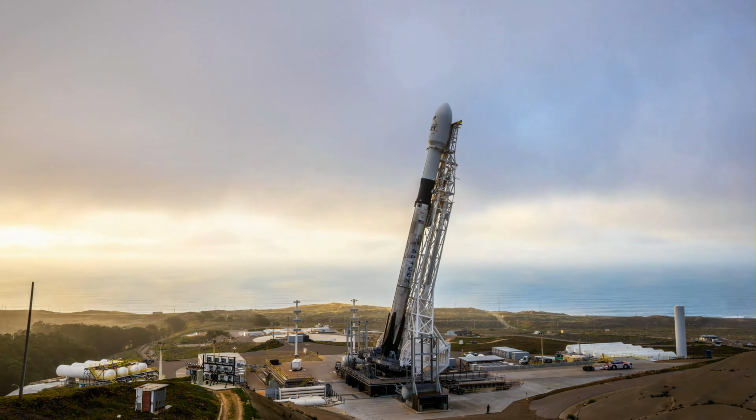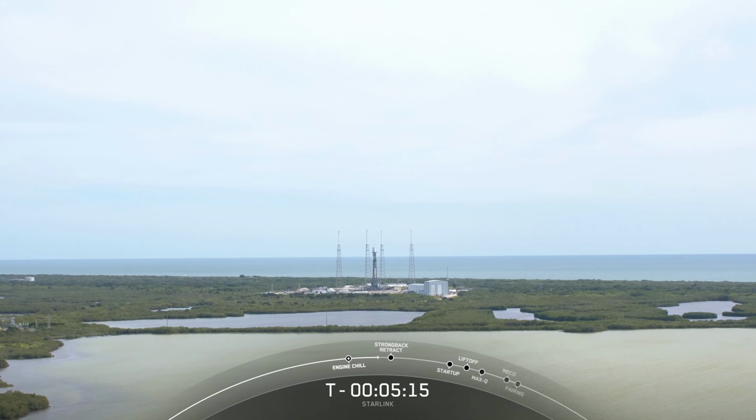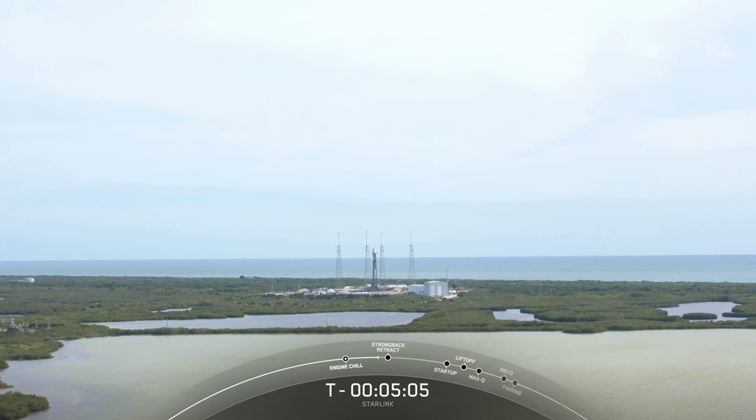5, 4, 3, 2, 1. Go for launch. These are what we have been calling our V2 Minis. The full-size V2 satellites are designed to be flown on Starship, while V2 Minis have been modified to fly inside of our payload fairing on board Falcon 9.